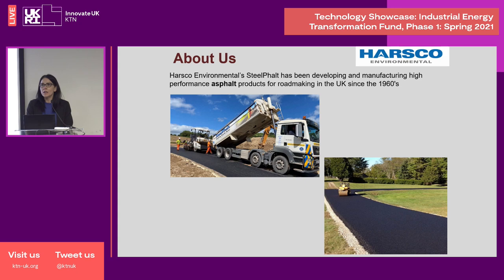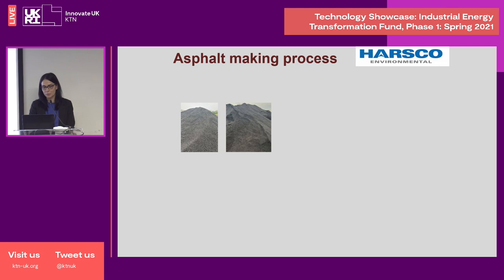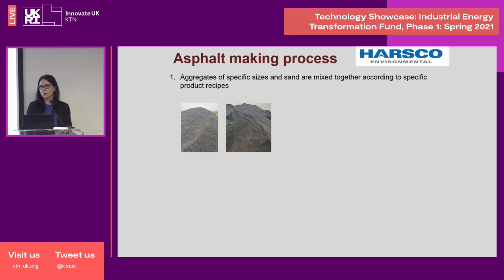There are over 200 asphalt products for specific applications, and these include steel pave, steel surf, steel flex, steel flow, ultra grip, and cold bit. So about us, aggregates of specific sizes and sand are mixed together according to specific products and recipes. Aggregates could be limestone, steel slag, or hard stone. Steel slag, once conditioned, called the weathering process, is made exactly the same as traditional natural aggregate asphalt. There is no additional equipment required to manufacture or install.